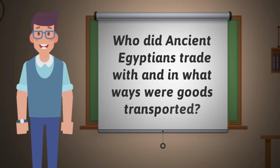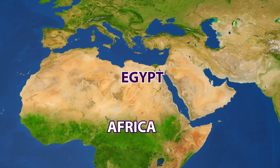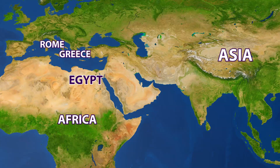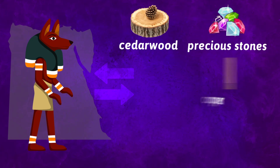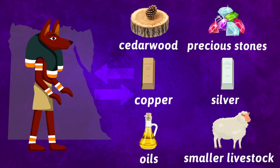Who did ancient Egyptians trade with, and in what ways were goods transported? The ancient Egyptians traded with peoples in Africa, the Mediterranean region such as Greece and Rome, and as far east as Asia. They often traded with other regions for raw materials such as cedarwood and other timber, precious stones, copper, silver, oils, and smaller livestock.